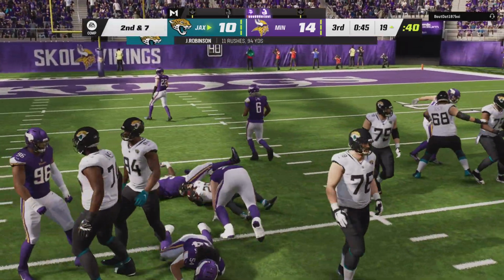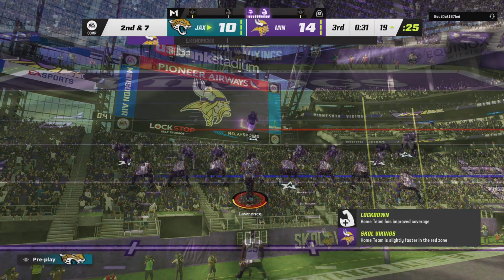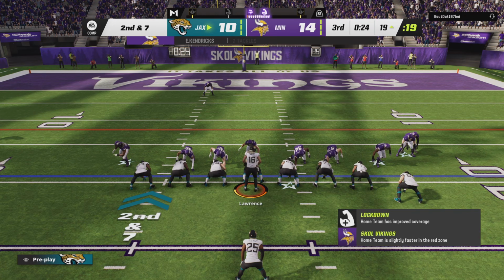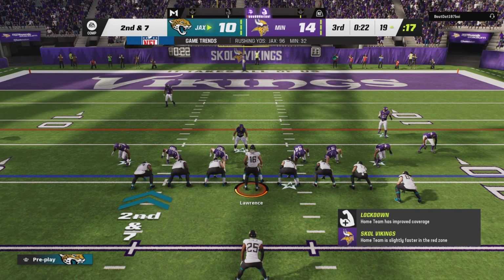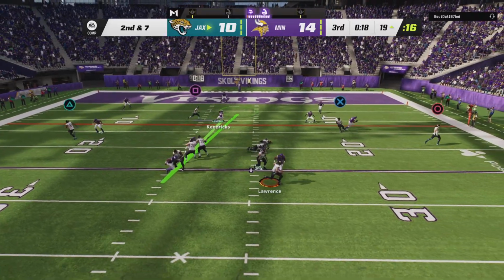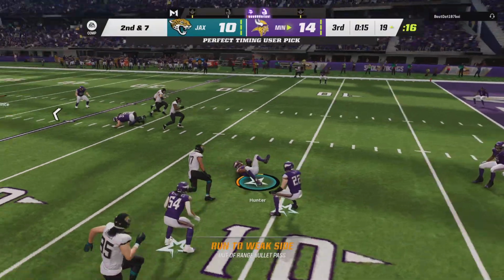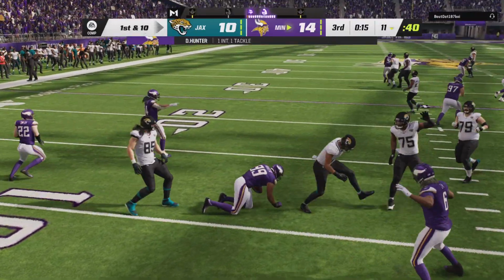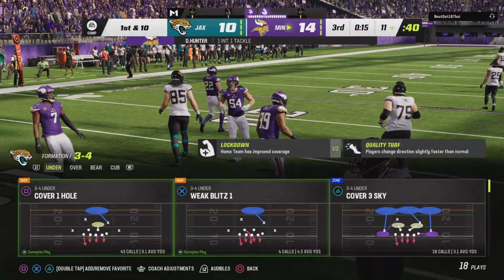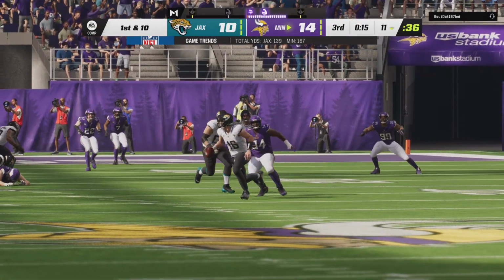And not a whole lot of room to operate there on the first down run. He gets maybe 3. The last run got 3. Now here's 2nd and 7. Lawrence. Oh, you saw that one coming. It's intercepted. Thrown back across his body. And the Vikings are going to take over at their own 11-yard line.